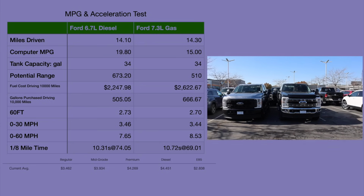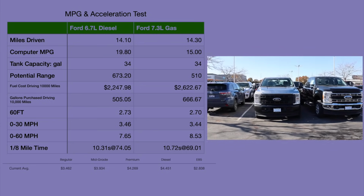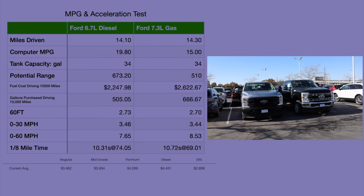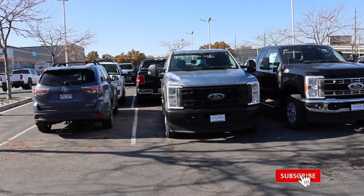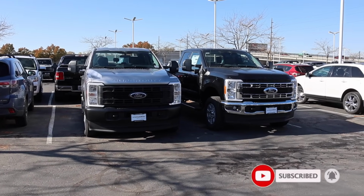I love the heavy steering that Fords have. The brakes were definitely touchier on the gas engine, and I've finally clarified that because it's been a long time since I've driven these trucks back to back. So yeah, the brakes are a little bit touchier, and you're going to get better fuel economy. But again, you have to pay $10,000 more to get better fuel economy. So you have to ask yourself a question: is that worth it?